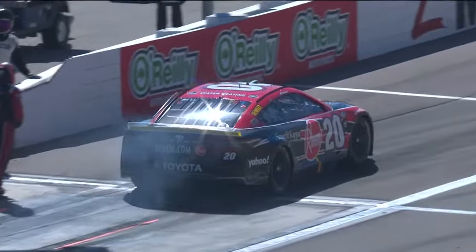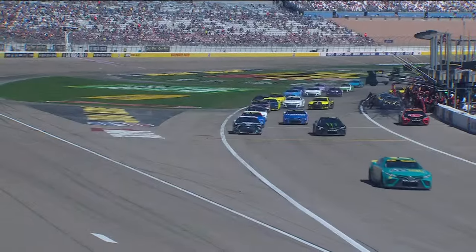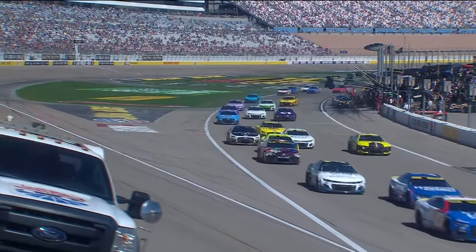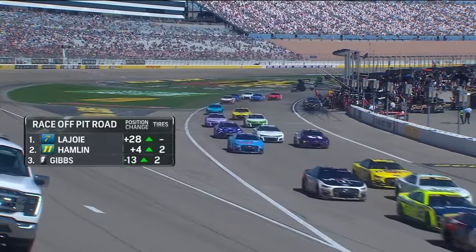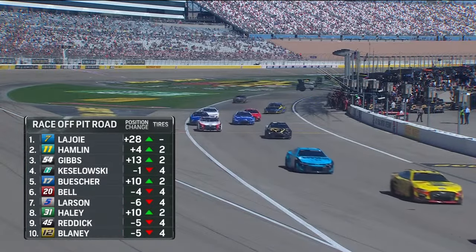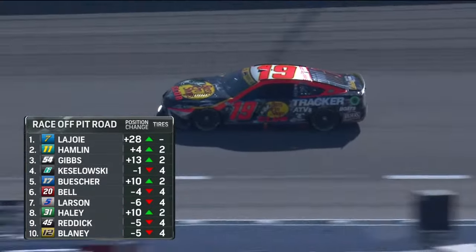Meanwhile, Christopher Bell, four fresh tires for him as well. He said, the car is better. I can trust it a little bit more. And valuable stage points for Bell as well. He got nine in that stage, Rick. And I'm a little surprised the 19 of Martin Truex Jr. didn't come to pit road on this first opportunity.